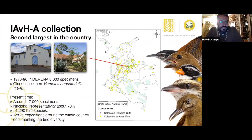And here we have the biological collection at the Humboldt Institute, located in the northwest of South America in the Eastern Cordillera in Villa de Leyva, one of the most peaceful towns in Colombia. In this map, first you can see where our collections are, in the green spot with the red line. Actually, I'm talking to you from there too. And the yellow dots represent every single specimen in our collection in Colombia, which has a good representation principally in the Andes.